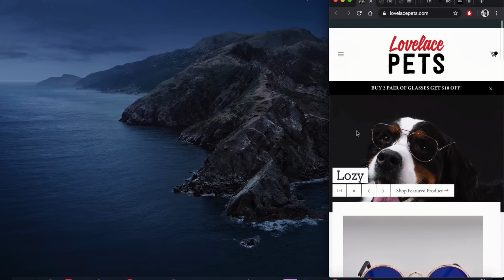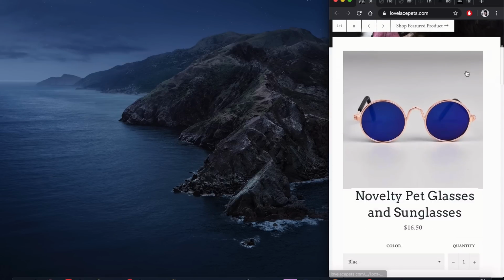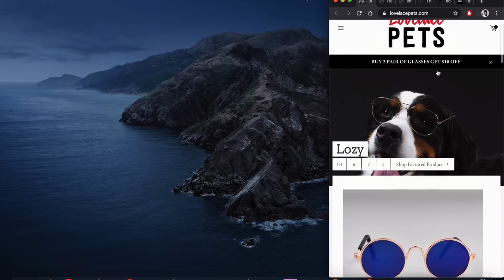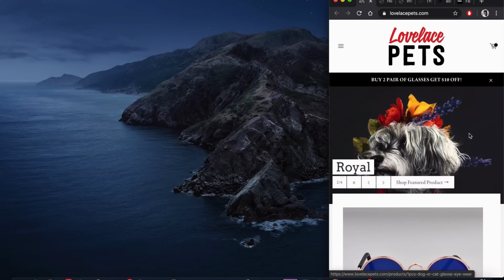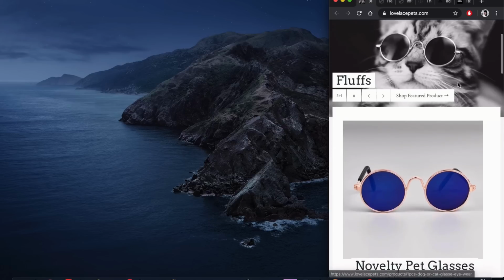But I'm going to take a look at this one last store here, Lovelace Pets. So we got Lovelace Pets here. Buy 2 pairs of glasses, get $10 off. Okay, so that's a good deal. Make sure it's an automatic coupon, so it's automatically applied to the cart.